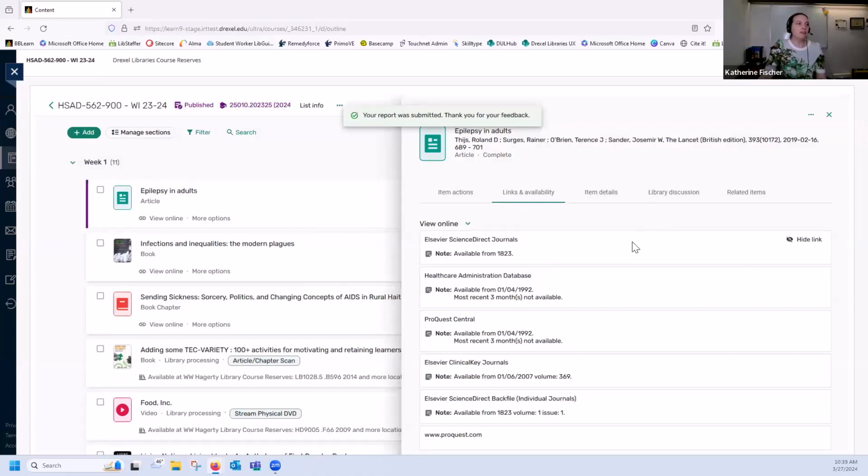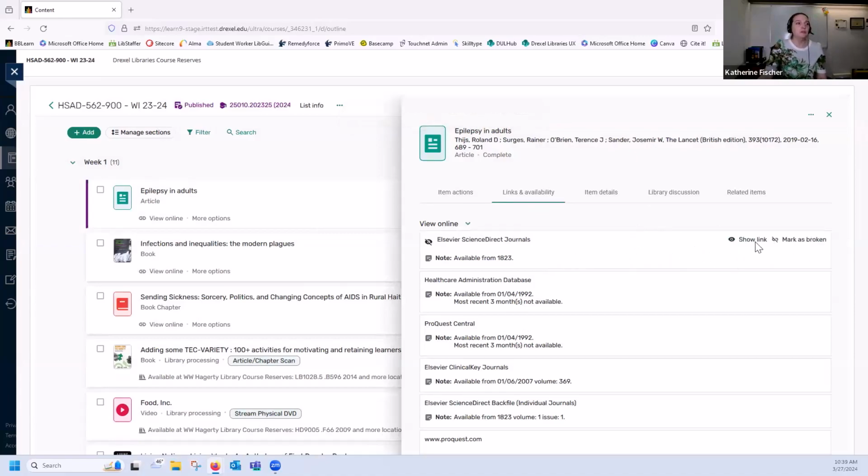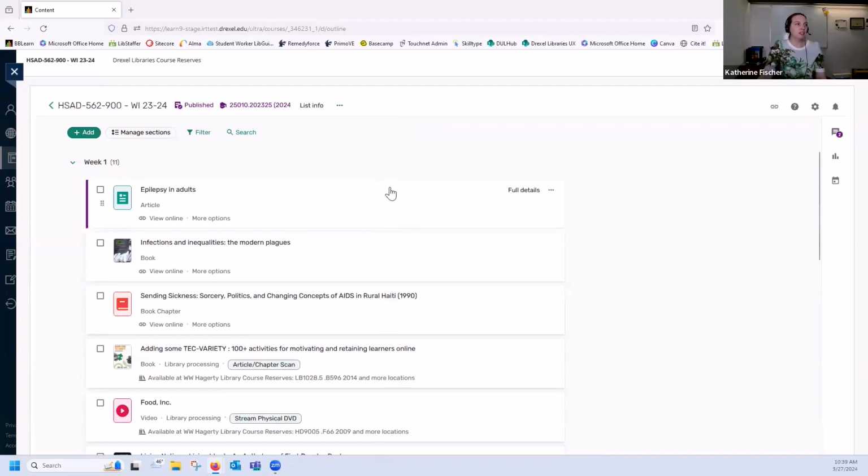Now, in the meantime, if you don't want students to be able to click this link, you can hit hide link. What this will do is just hide it for this particular course. It won't hide it for everybody. Now, the library staff, having received that alert, will take a look and follow up if they have any more questions for you to help us solve the problem.